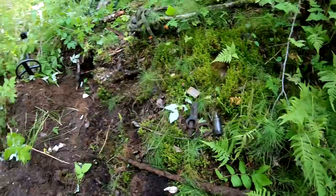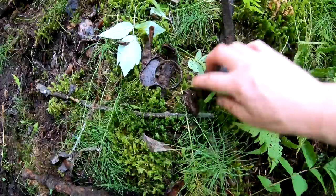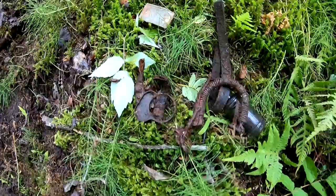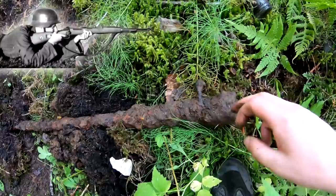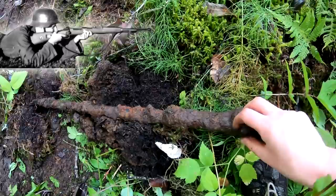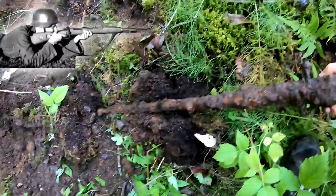So I found a couple of small items like a bottle and stuff, and Jan just found this, which is part of an old ski, where your foot clicks in. And I just found this. I know it's hard to tell, but it's a burnt K98 rifle. You can see here by the bolt. The bolt is still in there. I'm going to leave it here for now because it's so far gone, but still a nice find. Again, there's the bolt.